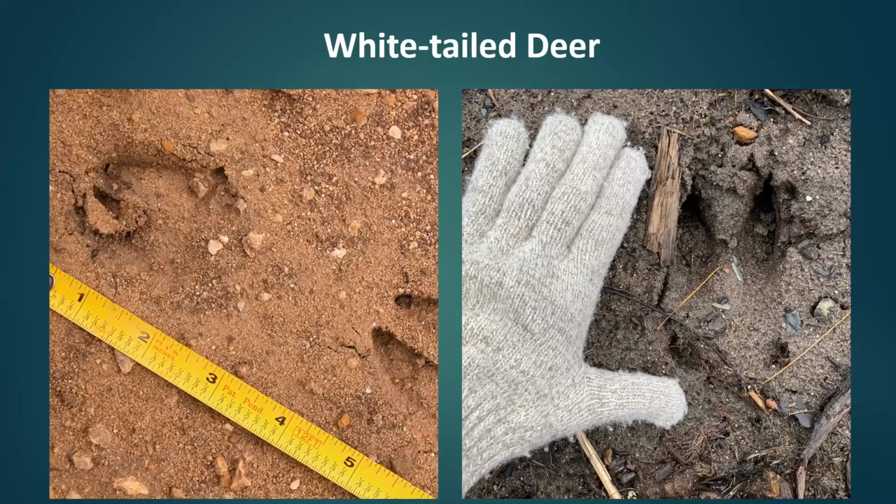And we gotta mention deer because it's mammals, and we're in Illinois. Well, the king of mammals in Illinois is probably the white-tailed deer. We all see them every day, day in and day out. But just because we see them all the time doesn't mean that they're not interesting or there's not cool things that we can learn about their tracks.